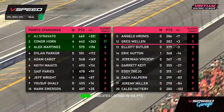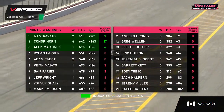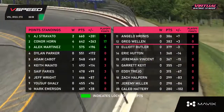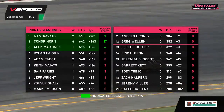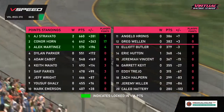Mark Emerson really is where the battle gets a bit tighter, up 28 points from the cut line. Then Angelo Ronis only 7 up, and Greg Wellen, the last one in, just 3 points up over Elliott Butler. Race winner Eric Hutton, he's on the outside looking in.